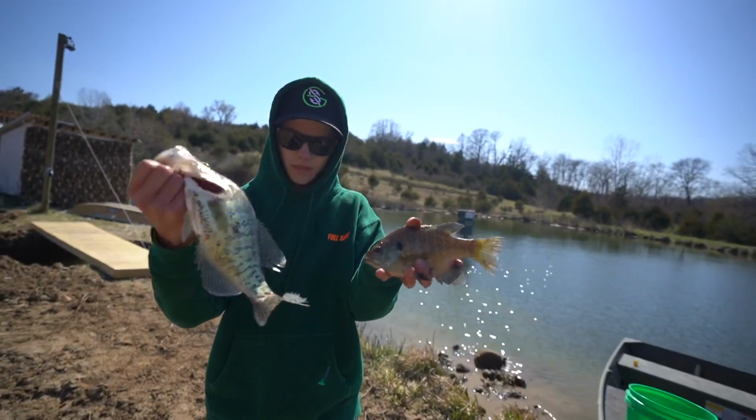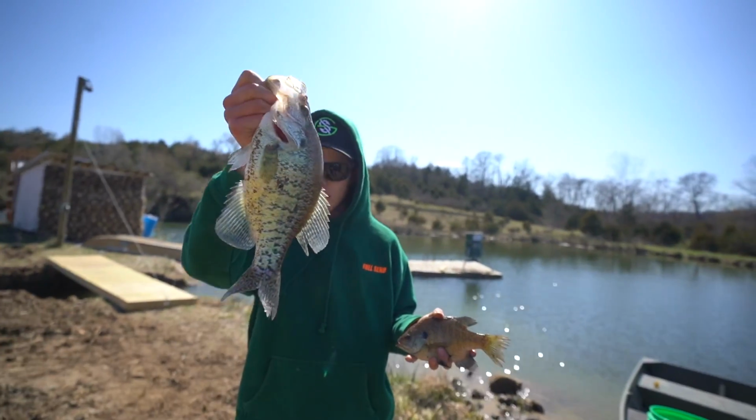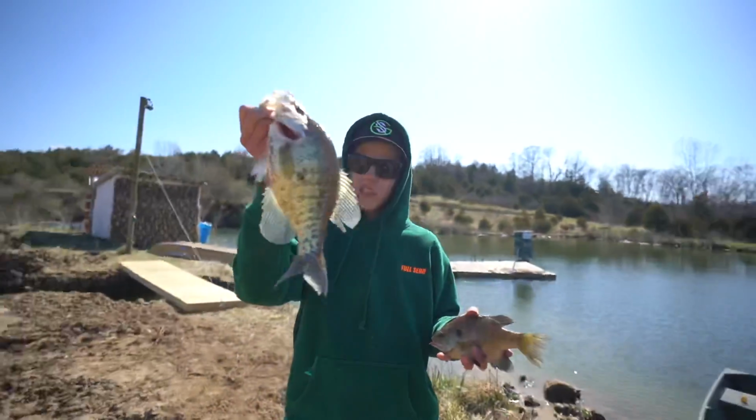How long do you think that crappie is? At least 12, I'd say. Oh, easily 12, yeah. Maybe 13. That's a chunky crappie. Could be 14. You think so? We can measure it when we get back up there, and a good sized eater bluegill.